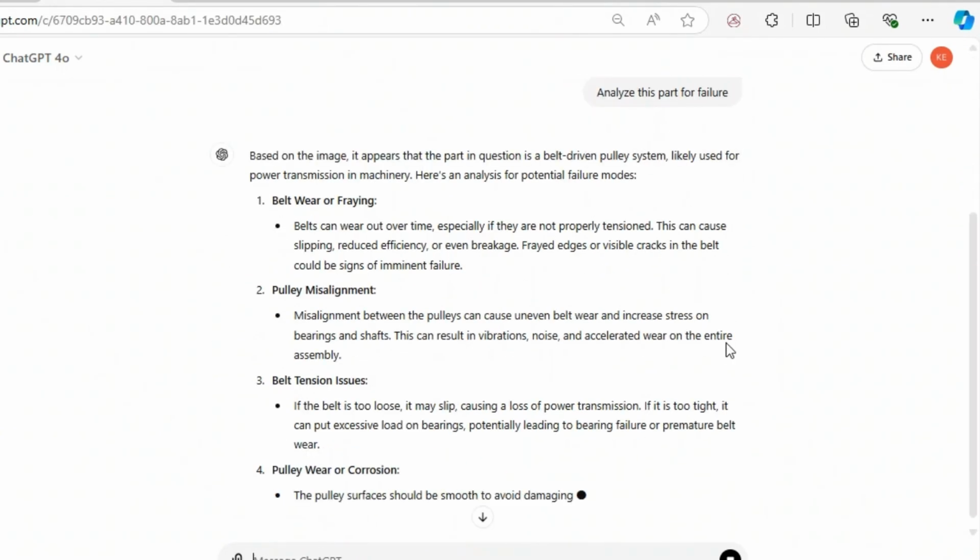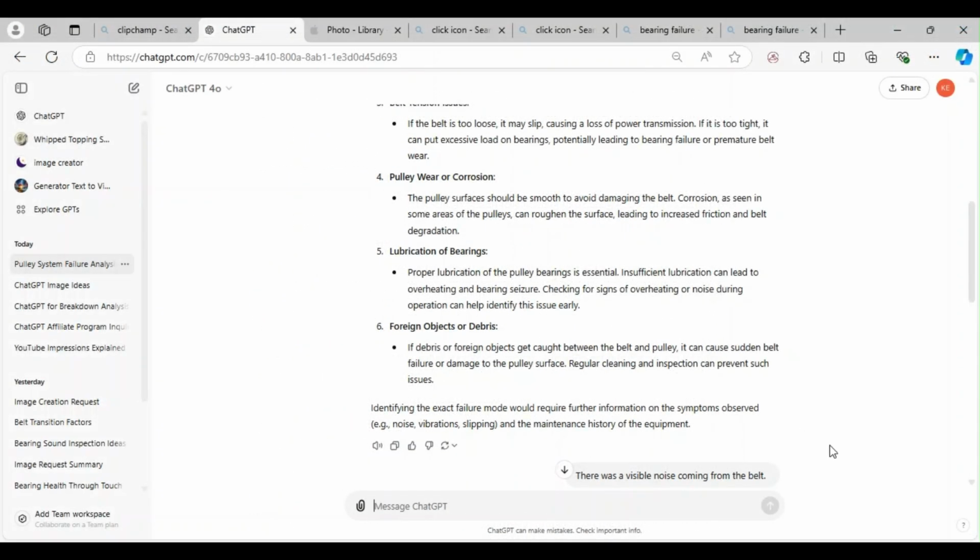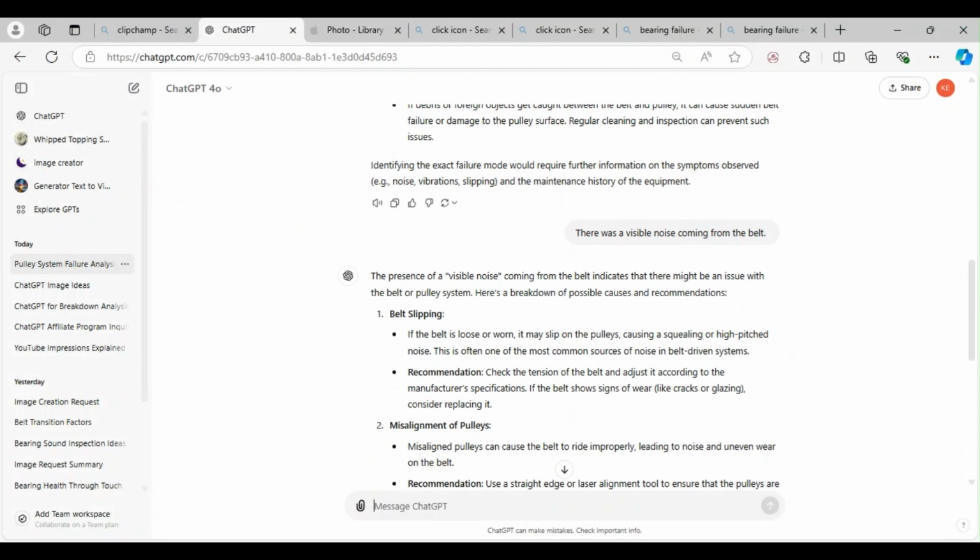Include as much information regarding the part. What it is, what the concerns are, if there were any visible indicator from the failure, such as a leak, noise, vibration, etc. The more information you provide, the better ChatGPT will be able to assist with narrowing down the root cause of the failure.